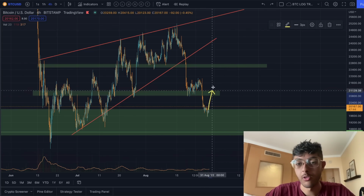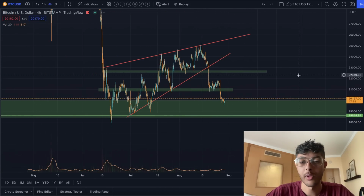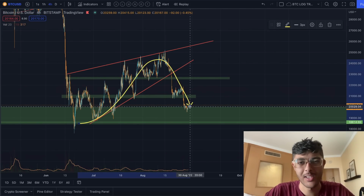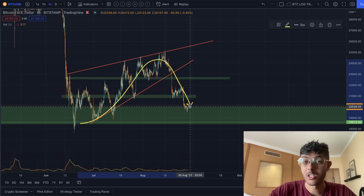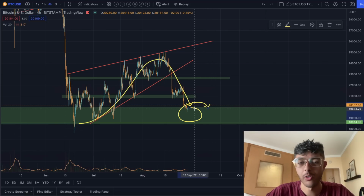So there's quite a lot that Bitcoin has to do. The thing is, yes, we're at the bottom of a range, so this is where you should generally start expecting bounces. Just with classic TA, it doesn't mean you have to follow it, but if that's what you are following, then you would expect a bounce off this general zone.